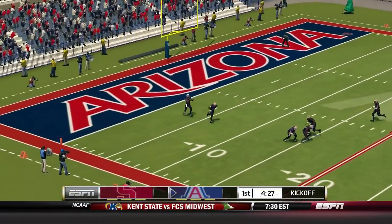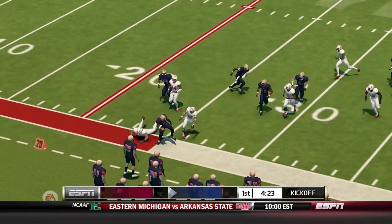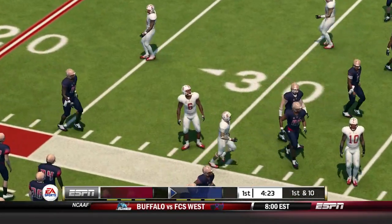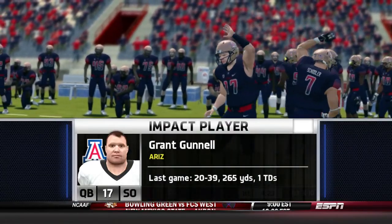Looks like they're ready for the kick. He'll return it from the 4-yard line. And he's shoved out of bounds at about the 25-yard line. The Wildcats right now, Kirk, I think they've just got to play within themselves.